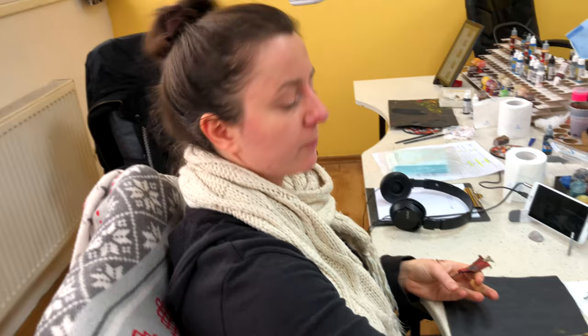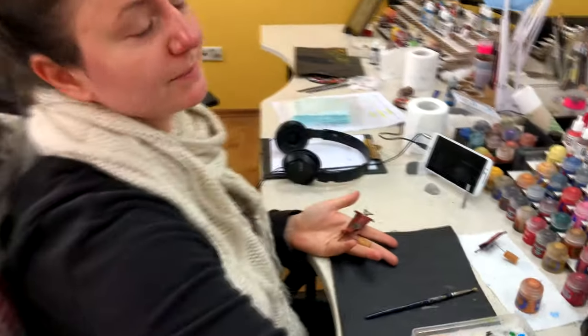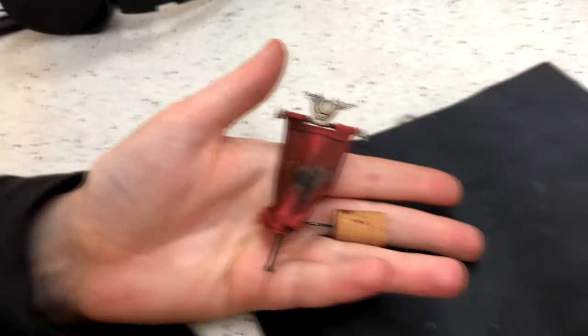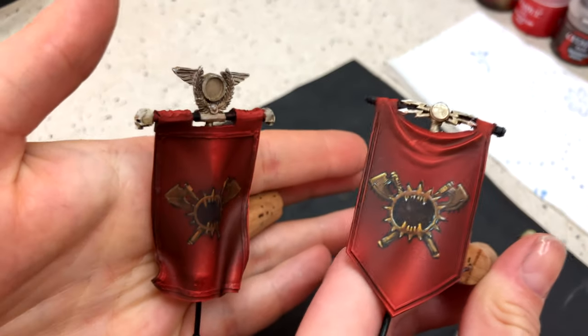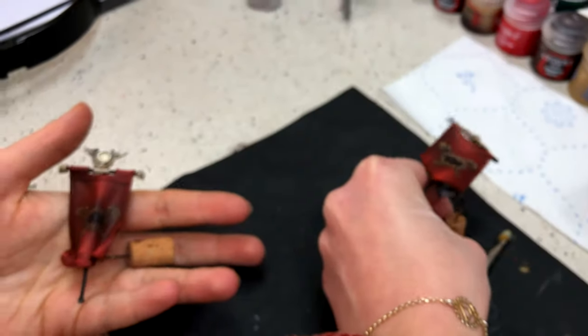Hey, Aga. What are you doing today? Well, I am painting now freehand banners for World Eaters. Together with Maria, we are finishing one commission for World Eaters, but in the colors from 30K, not 40. We are just a few hours before finishing. And you're doing some freehand? Yeah. You have beautiful freehands. Thank you. It's not done yet. This is the beginning one and this is almost the end, because inside there will be some skulls. It's very beautiful. Thank you, Aga. Bye bye.